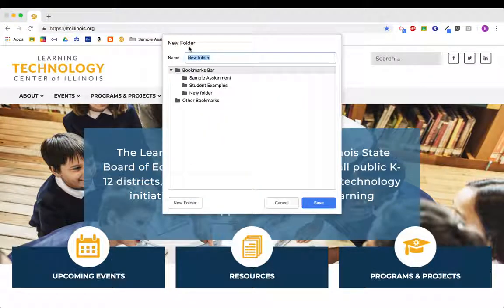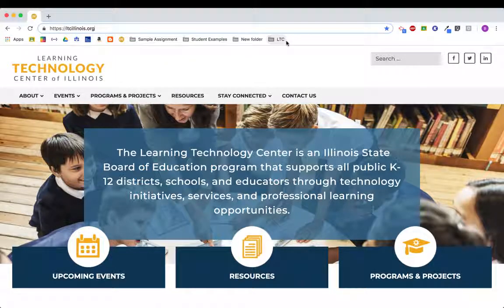And when I do that, it comes up with a new folder, and I can name it LTC Illinois, or we're just going to leave it at LTC to be a little bit shorter. And then I can file it underneath any of the other existing folders that I have there, or if I just keep it under Bookmarks Bar and I hit save, it's going to now appear there.